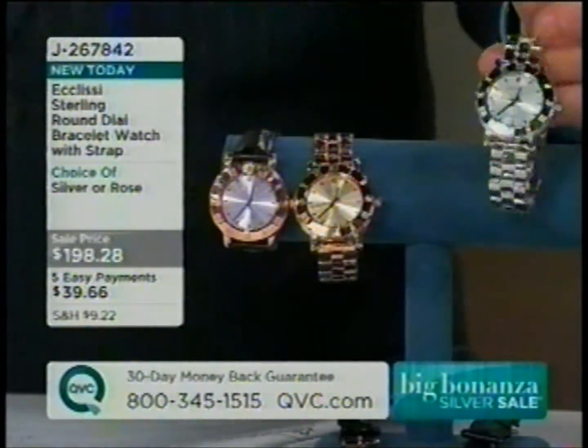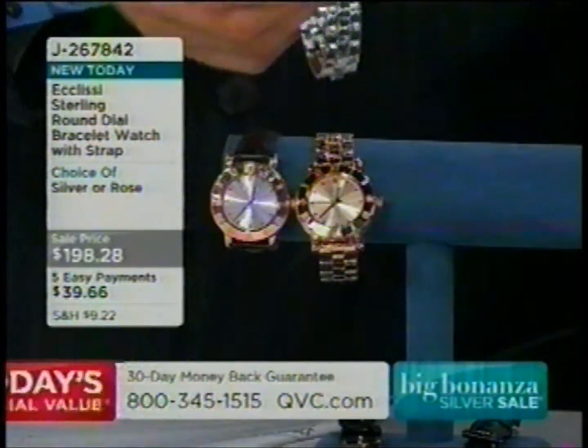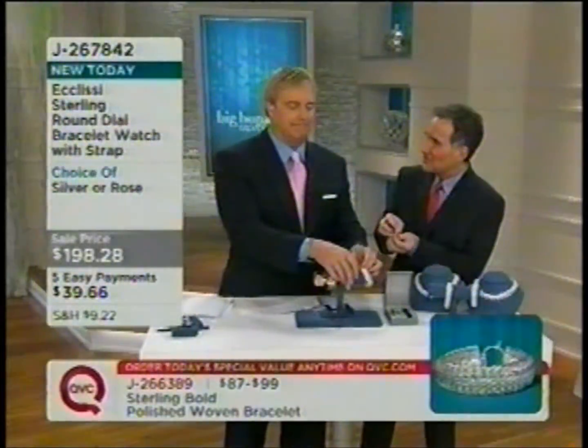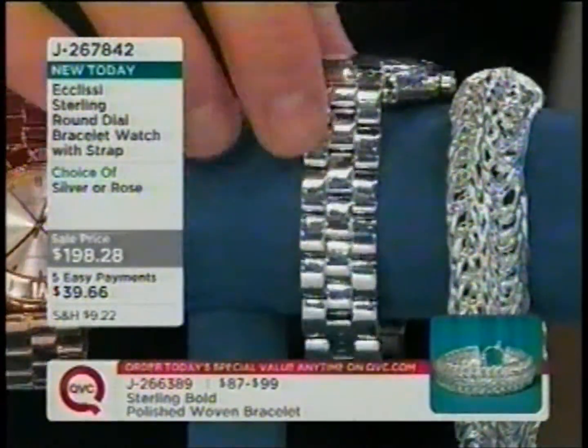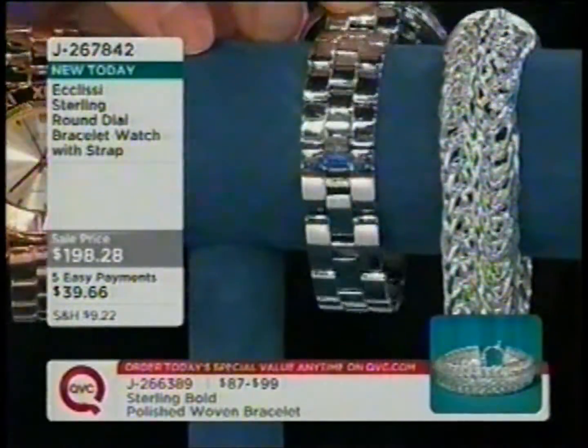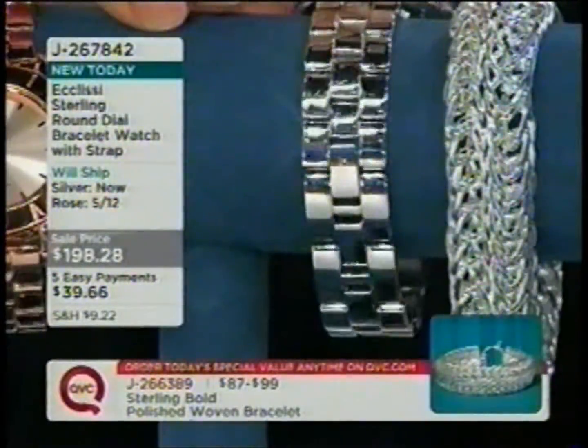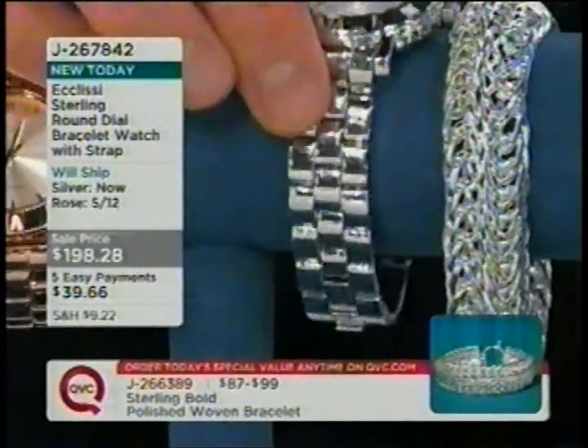And the great thing is you put that next to today's special value, a nice textural item, and look at the interplay of the texture, the woven texture, along with this clean, beautiful, you see that panther link there. I think that, to layer things like this together, this is what it's all about. Work the high polished with the texture, work the colors.